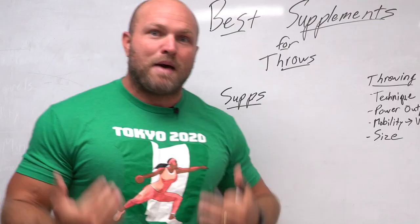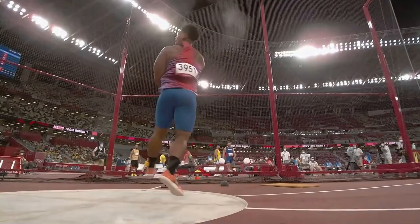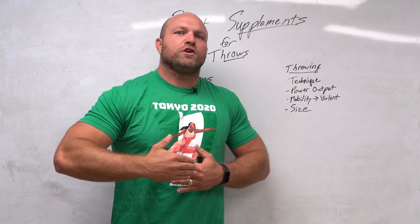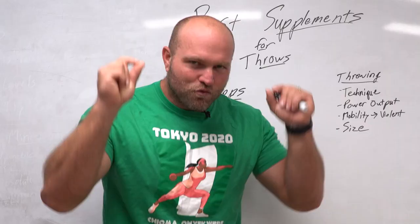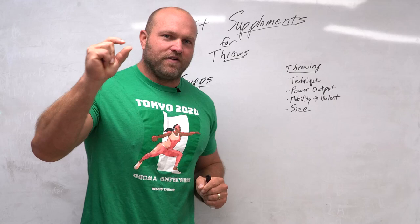Next key factor, power output. They have to coordinate extremely rapidly. You have to be able to accelerate and implement in a very short time frame and a very short distance. Okay, I know Javelin, you can have a full run up. Hammer, there's four turns, but it's still a short distance. That's the big factor when we're thinking about discus and shot. You have to generate a ton of power. You have to coordinate very, very rapidly in a very short period. So we've got to think about that when we're trying to figure out what supplements might help that.